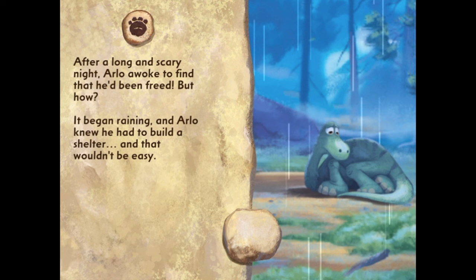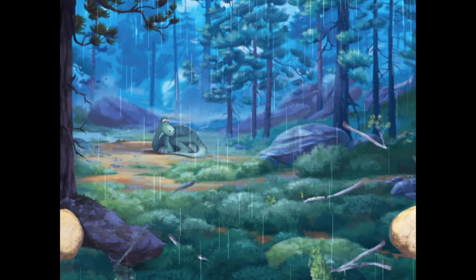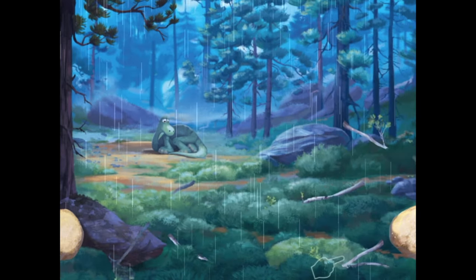After a long and scary night, Arlo awoke to find he'd been freed. But how? It began raining, and Arlo knew he had to build a shelter. And that wouldn't be easy. Help Arlo build a shelter from the rain.